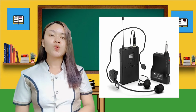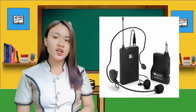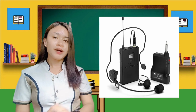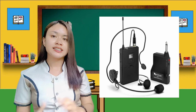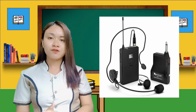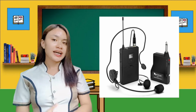There is also what we call the lapel microphone, used by most instructors who have a weak voice. The lapel microphone is used by instructors to ensure that anything they say is clearly heard and understood. It is fast to comprehend what the teacher wants to say and impart. So that's it. It is used by most teachers and is very effective in face-to-face teaching and the process of learning.